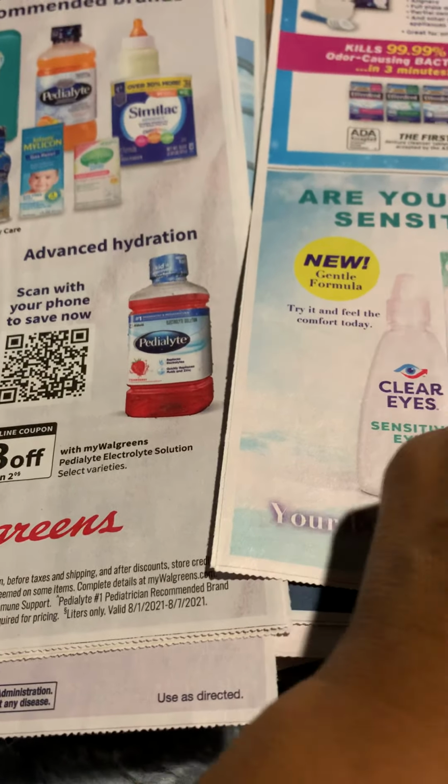Okay, we got the Gillette. Gillette expires 8/14. And here we go, 5 off of 3, Old Spice. 5 off of 3, antiperspirant or body wash, Olay. And that's it. That's the preview.